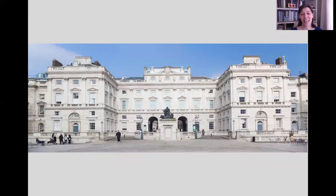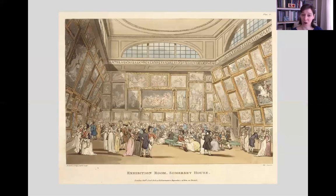The collection is housed in a very special place, Somerset House, a very grand 18th century building that was initially created to house a whole bunch of royal societies. And most importantly for our purposes was the original home of the Royal Academy of Arts. And here I'm showing you an 18th century print that shows the summer exhibition that took place in the Great Room every year, and which really was the talk of the town.